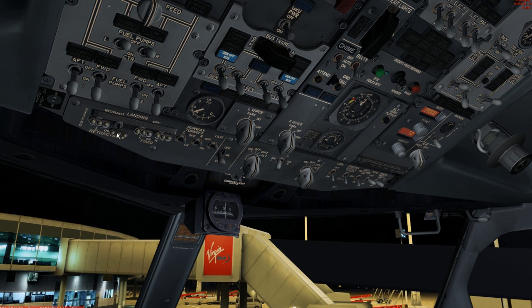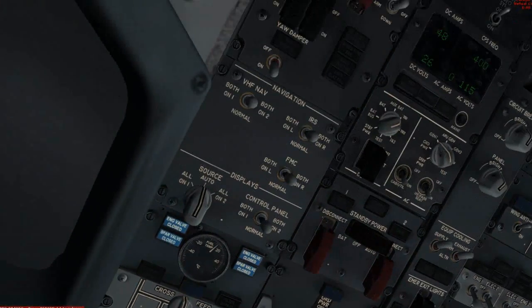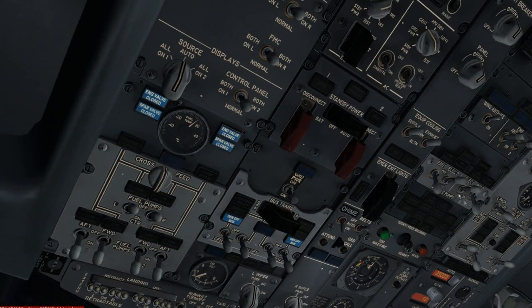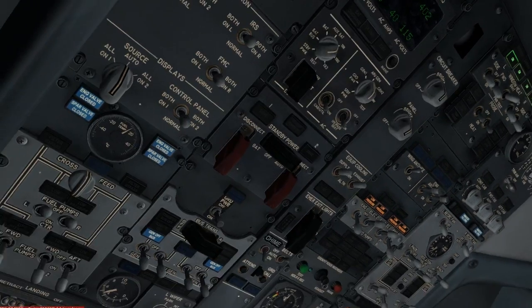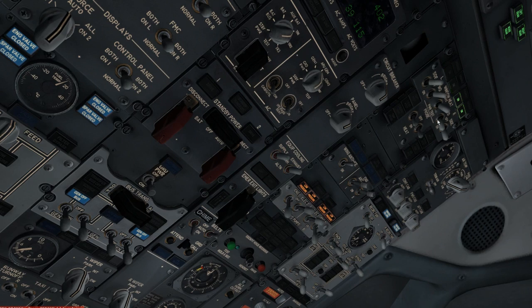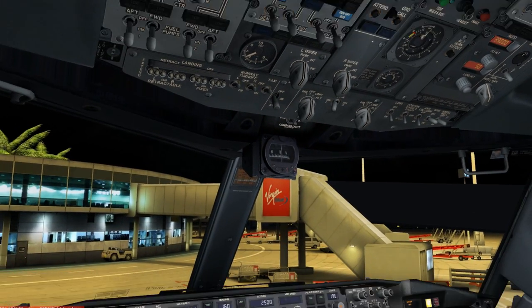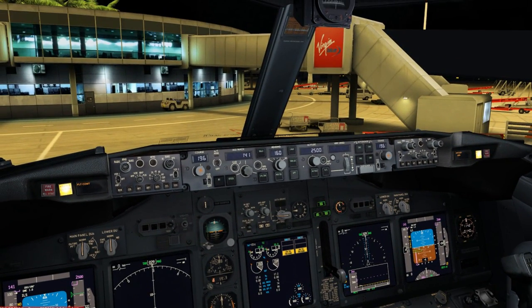That can come off and that can come off also. Seatbelt signs. Fuel pumps, get rid of the pumps. Put that back on APU gen and get rid of all of these. Probe heats and window heats are off. Alright, I'm kind of happy with that.